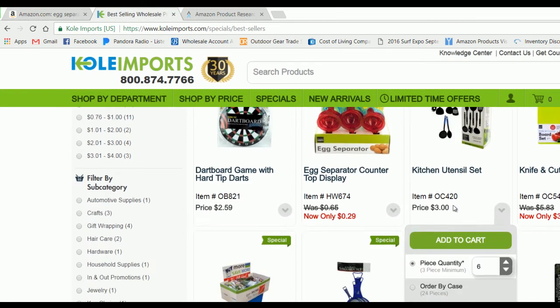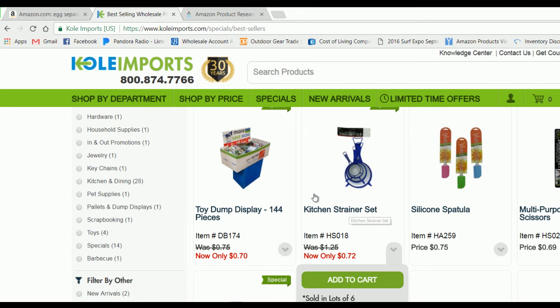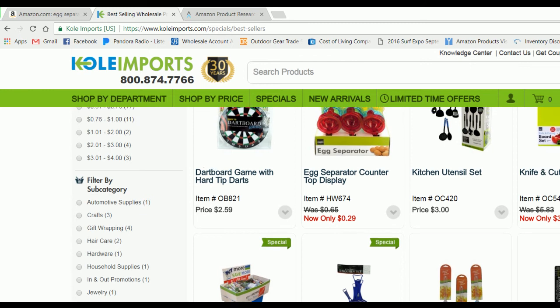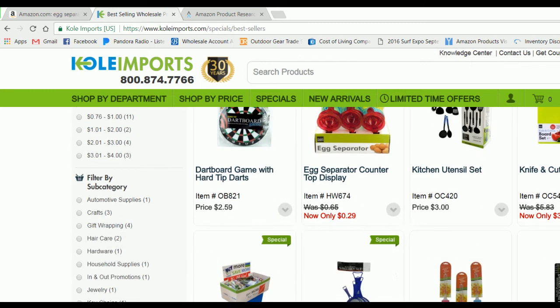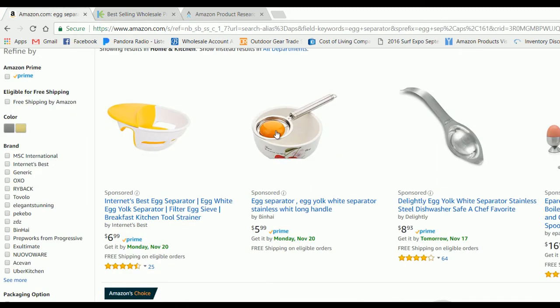Okay, kitchen utensils. We're going to skip over that, knife and cutting board. Let's do this kitchen strainer set. And I'm just skipping over those. If I were going to do this for real instead of just demonstration purposes, I would go through each one of these. Because I don't want to skip over something going, oh, that won't work, when actually it could be quite a beautiful thing. I would skip over this because it's a display and I don't know what's in it. But kitchen strainer set.